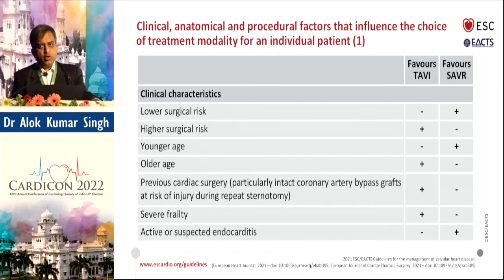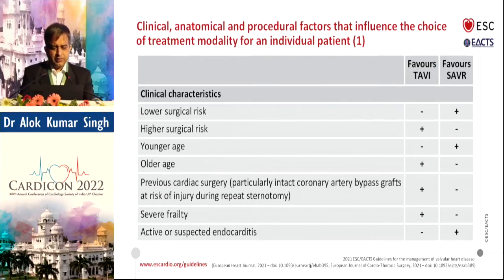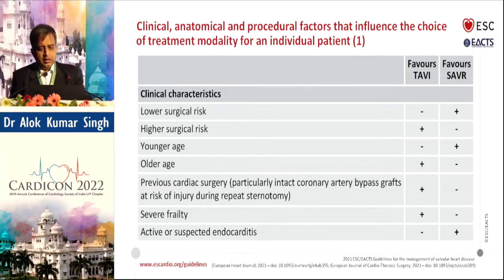And in aortic stenosis, TAVI is now a very strong option being taken because of its non-invasive nature. So if the patient is low surgical risk, then surgical is preferred. If higher surgical risk, TAVI is preferred. Younger age, surgical valve replacement is preferred. Older age, TAVI is preferred. Previous cardiac surgery, TAVI preferred. If the patient is frail, TAVI is preferred.